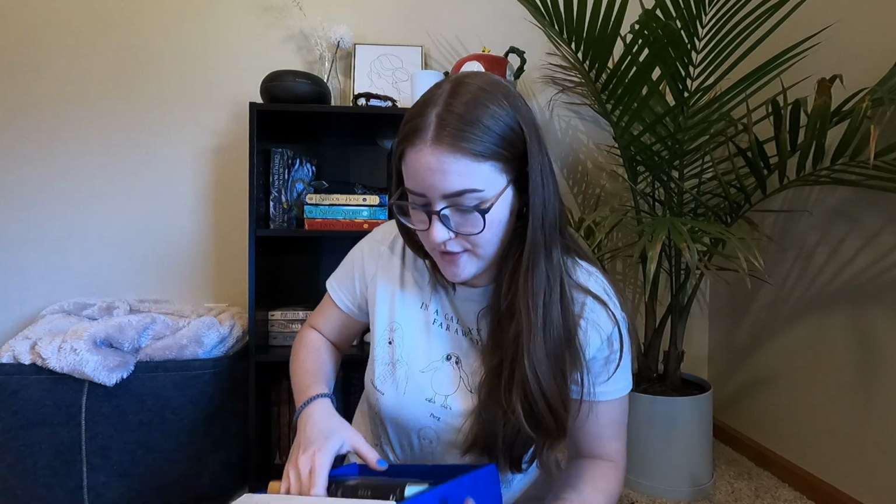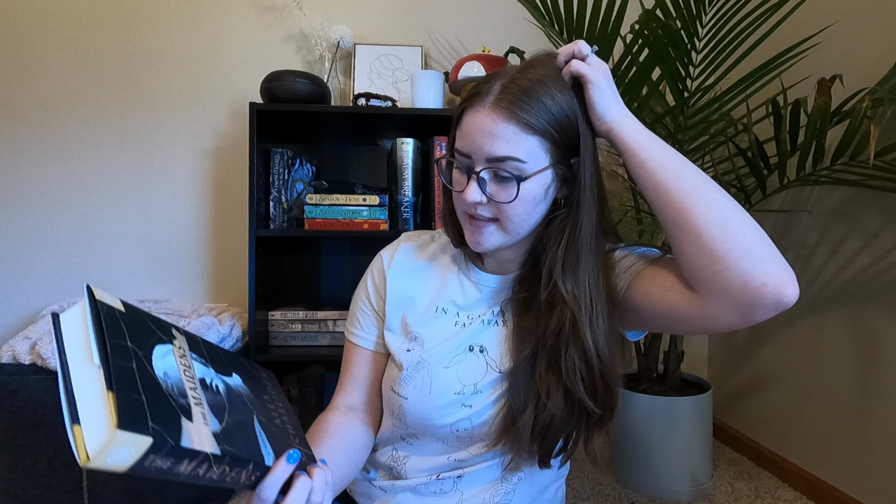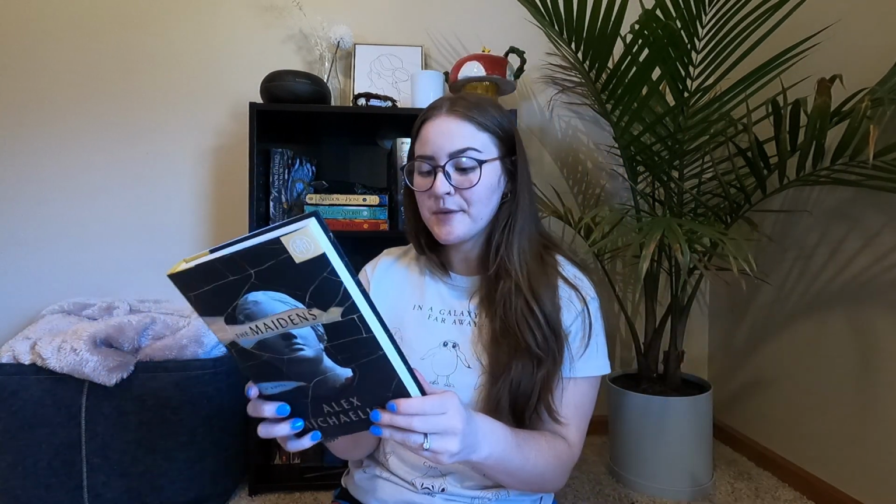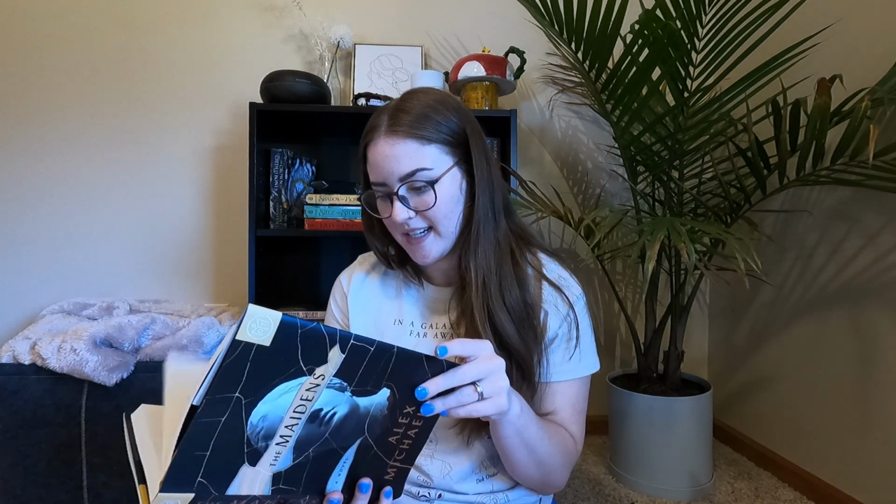Okay, so it doesn't come packaged, which is nice, and you always get a bookmark, which is even nicer. So the first book, the actual book that I chose for my Book of the Month is The Maidens by Alex... I'm not sure how to say his last name. It's the author of The Silent Patient, Alex Michaelides. Anyway, I'm really excited about this book.